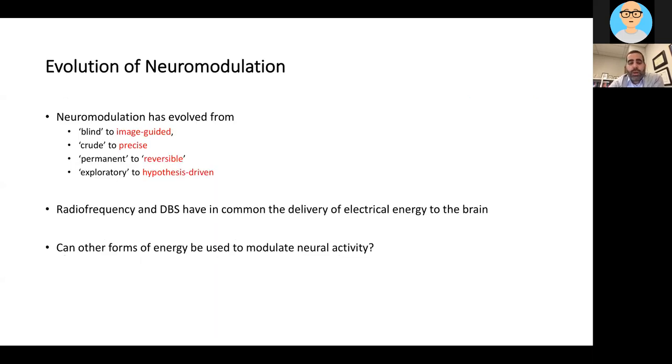So neuromodulation, which we're talking about, has really evolved. It's evolved from blinded procedures to image guided, from crude to precise, from permanent to reversible. But the main way that we have interacted with the brain for the last 50 or 60 years has always been with electricity. Can other forms of energy be used to change brain activity beyond electricity? And the answer to that is yes. And maybe we'll take a break there, and I'll continue with the second half after a small break.